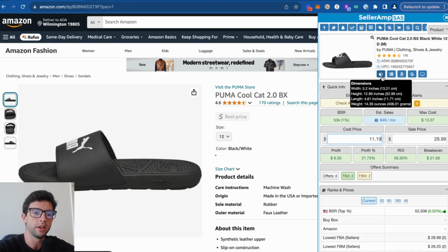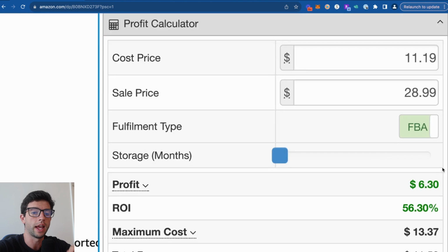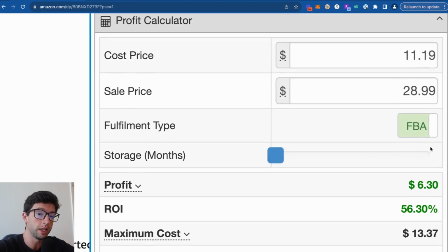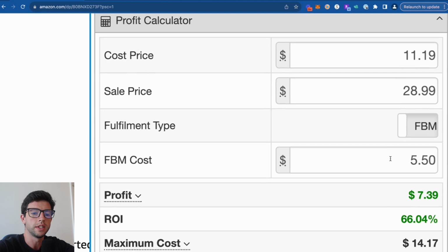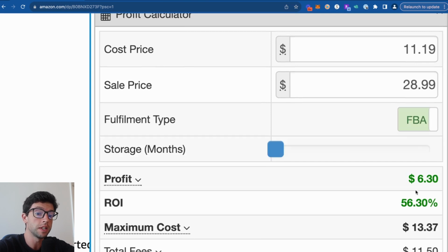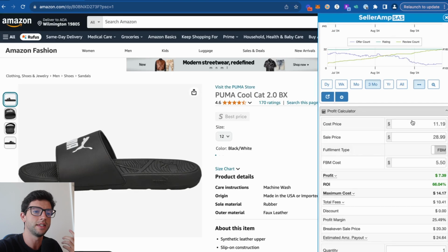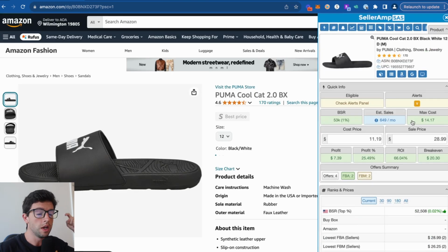So if we take a look at the weight here, this item's pretty light, right? So if we go ahead and scroll down and actually take a look at the FBM calculator, this is the really important thing, and toggle this over, say this ships for like $5.50, for example, which is very realistic for an item like this, we can see 66% ROI, right? So we can see FBA, 56% ROI, FBM, 66% ROI, and these types of items that are above 20 bucks, but below 1 pound, tend to FBM super nice.